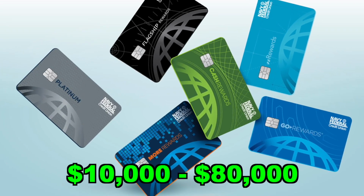But by doing all of these steps, guys, this is for sure going to guarantee you getting a high limit credit card with Navy Federal. I've seen it happen one too many times, and it's usually the people that have a good relationship with Navy Federal and a high internal score that get approved for these high limit credit cards.